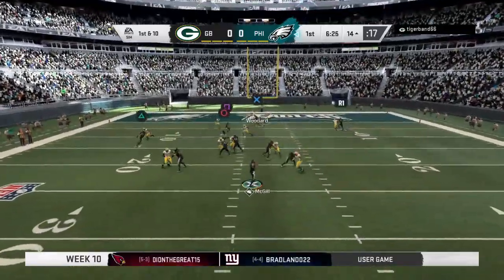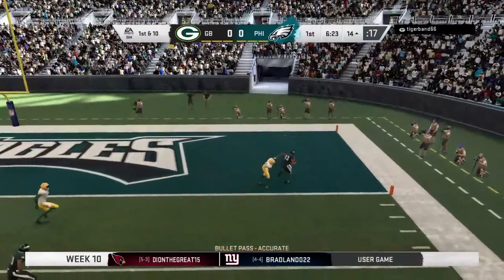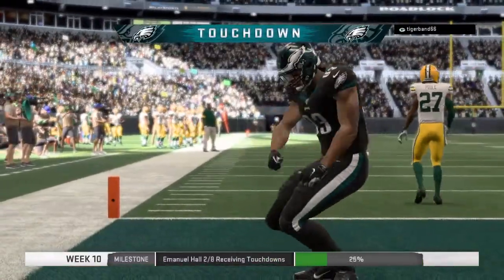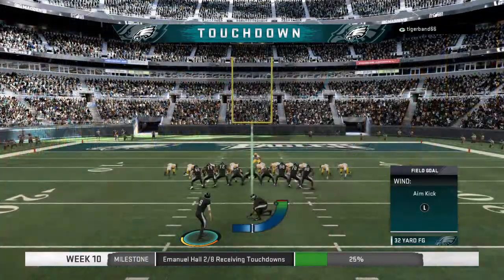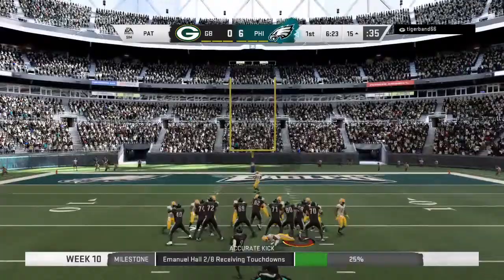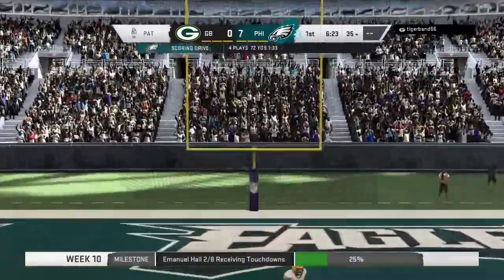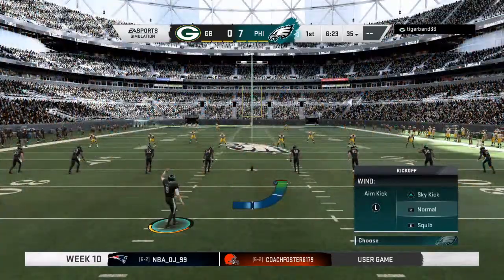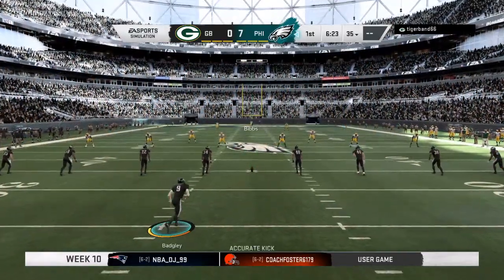From the gun, McGill. And he is into the end zone. Touchdown, Philadelphia. A 14-yard touchdown. And the Eagles drive right down the field and score on the opening drive. Extra point by Badgley, up and good. And it's now a 7-0 game.